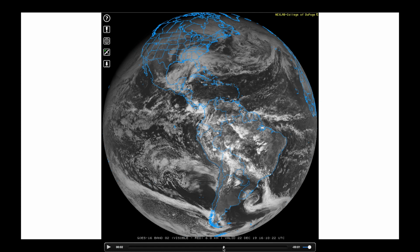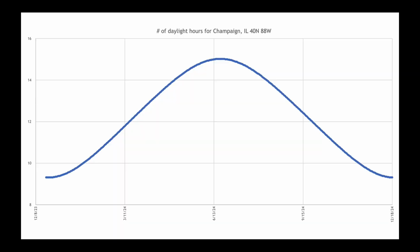Now, what will be happening over the next 6 months is that the sun's rays will become more and more direct toward the equator first and then into the northern hemisphere before they stop again on June 21st. And why I'm showing you this is I got asked a great question yesterday about the length of day changing. And unfortunately, well, for where I live here in and around Champaign, Illinois, it's about 40 degrees north, 88 west.